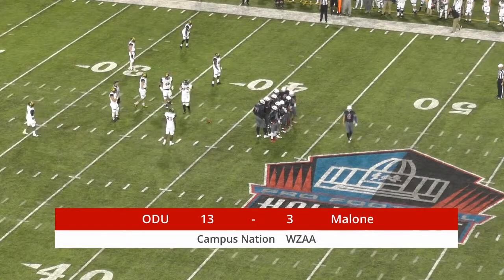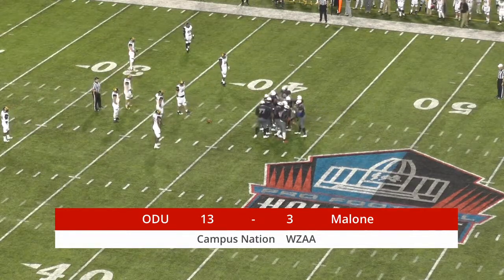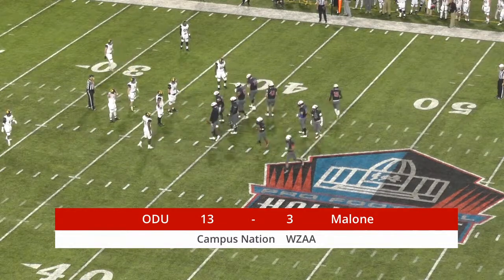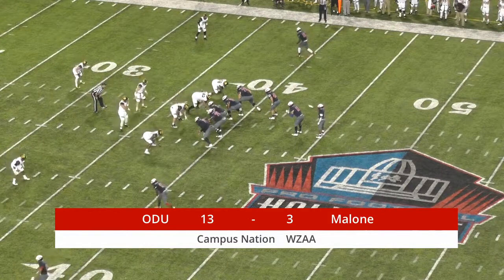Right. He's a cornerback, states there. Out here looks like an inside slot corner. They're in a 4-2-5. He might be their strong. Yeah, he's like a strong safety.